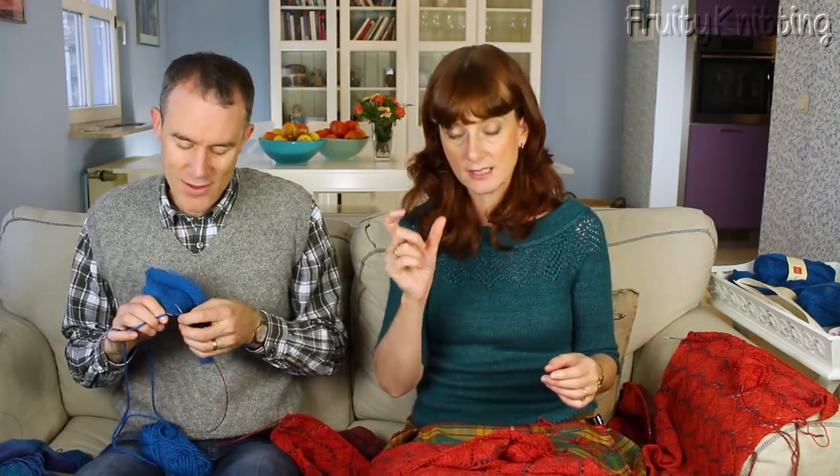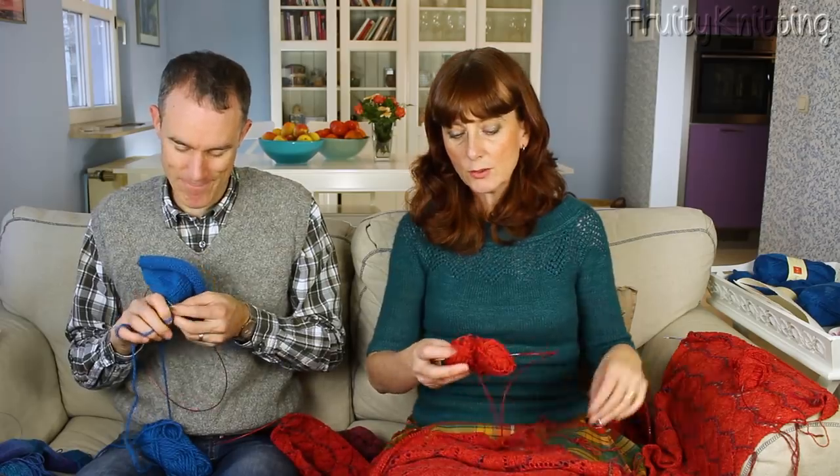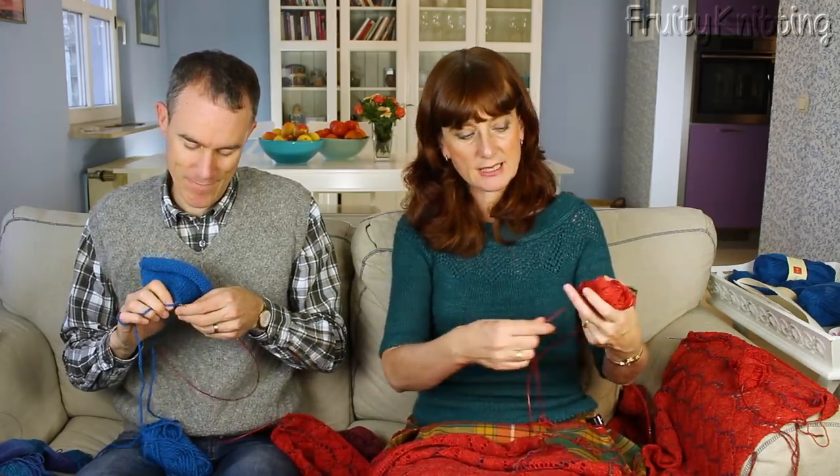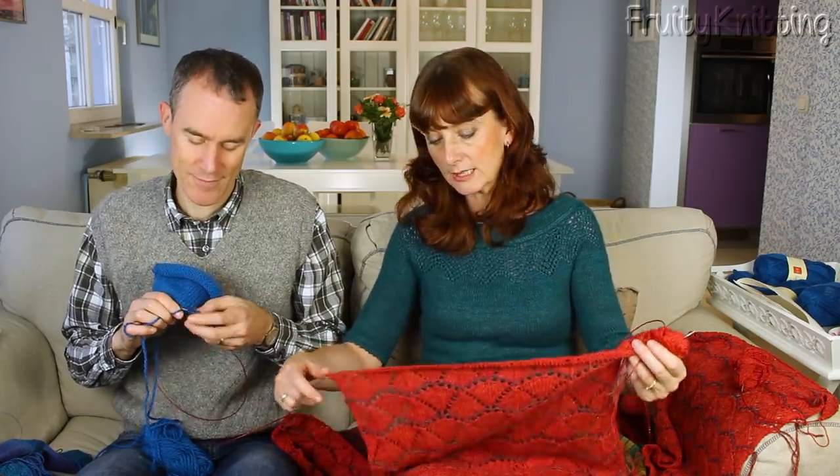Did you use a different needle size? Yeah. The needle size is not important. It's really just the gauge. No, but it's the means to changing your gauge. Yeah, or you knit tighter. The recommended needle is just somewhere to start with. You start on that one and then you can alter.